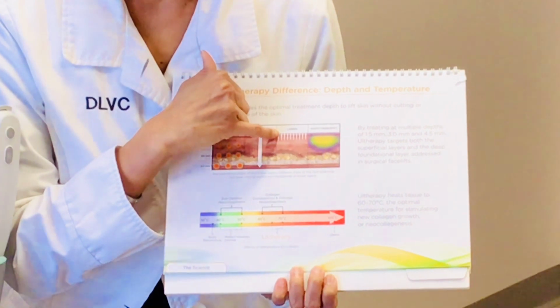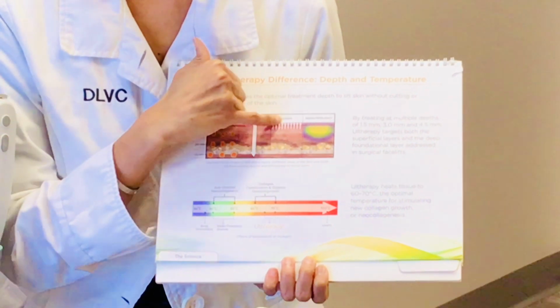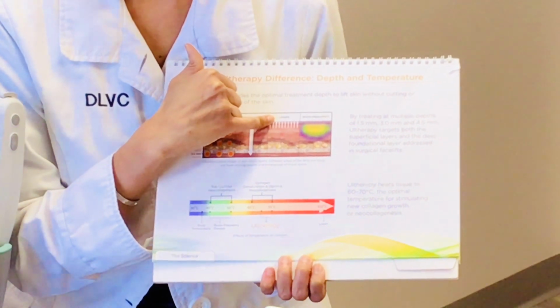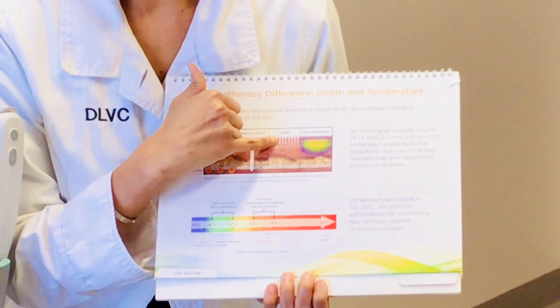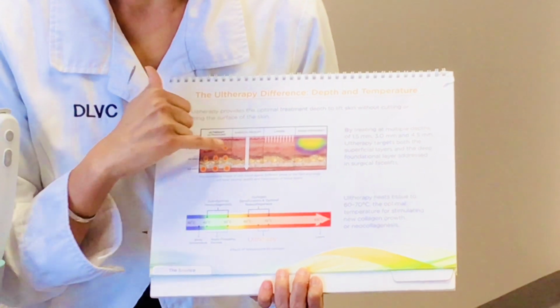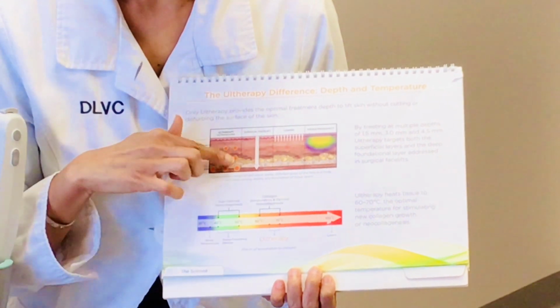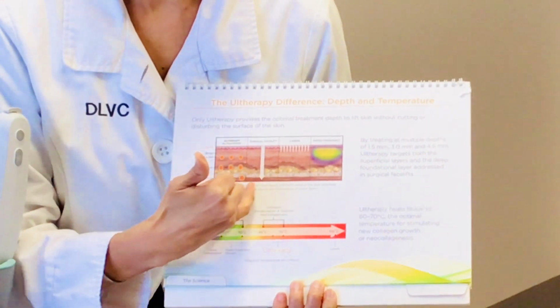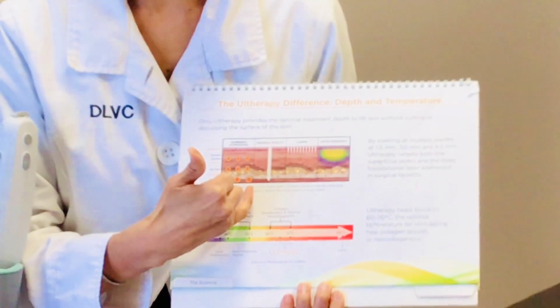Lasers are great for a more superficial improvement in fine lines and wrinkles, pigmentation, blood vessels, and that sort of thing. And then a surgical facelift is where the skin is lifted up, and then this tissue here, which we call the SMAS, is sutured.